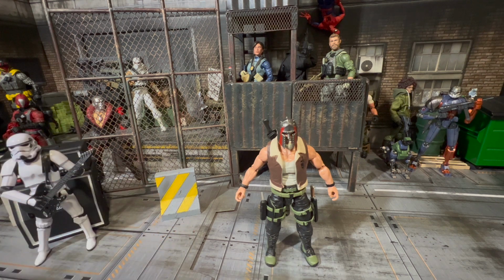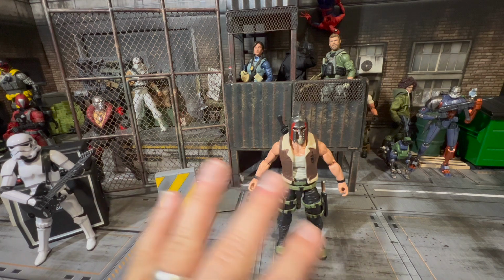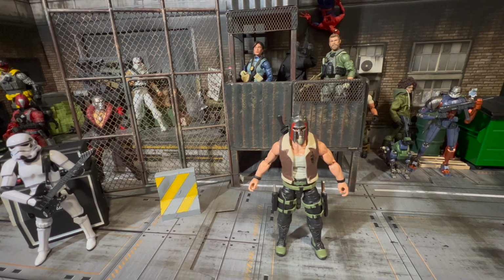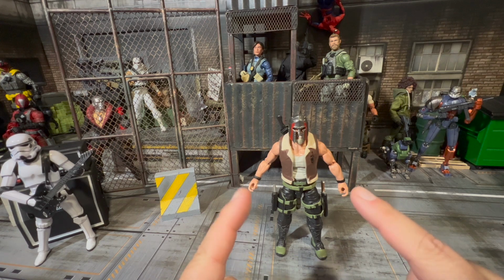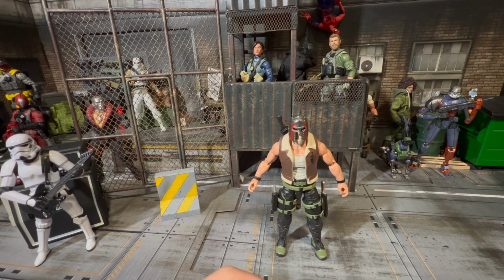Great figure. I literally have no complaints about it. I didn't have to add any oil on any part of it. It articulated great right out of the box. No complaints. You know what? I do have a complaint, and it's actually very nitpicky, and I don't know if I'd want him to fix it or not. I think for now it's fine, but if he could make the removing of the hands any easier, that would be better.